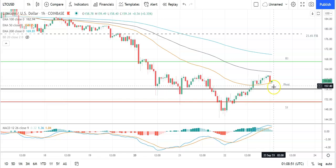So key would be to avoid the pivot at 156, break out from 165 to bring resistance levels into play. Failures to do that, and support levels will be in play.